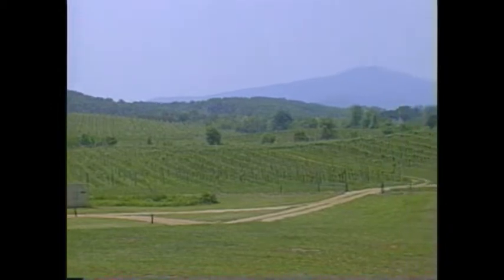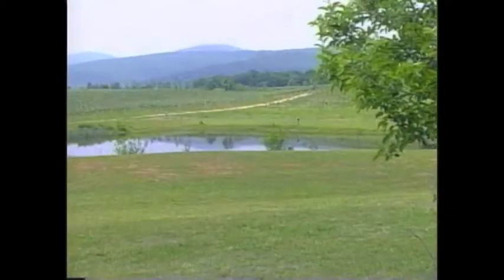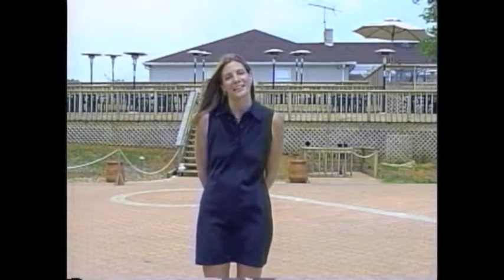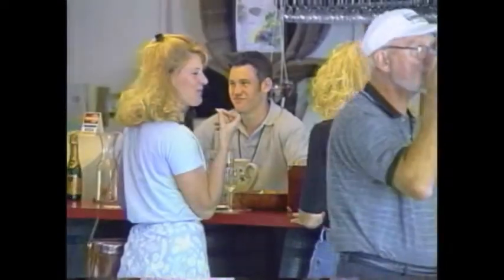Welcome to the Oasis Winery, the international award-winning vineyard and winery located in Hume, Virginia. Just off of Route 66, conveniently located just 55 miles outside of our nation's capital and 13 miles from the north entrance of Skyline Drive. Let us whisk you away to a relaxing day out in the country with wonderful wines, breathtaking views, knowledgeable staff, and a complete wine education.